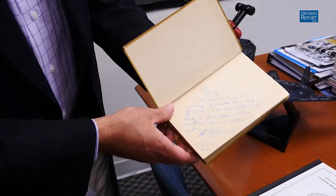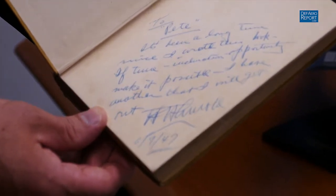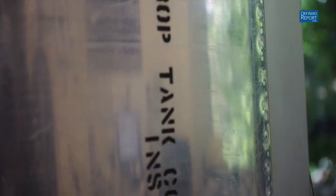But this one is signed by Arnold. And it's really neat because if you read the inscription, he's actually referring to his autobiography coming out, and he says there's another book coming out shortly. So this came out of a source in Colorado and just arrived yesterday in the mail. But brand new, F-86 leading edge, and it's a fun thing.